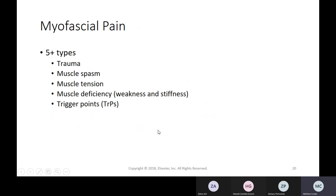When it comes to myofascial pain, there's a lot of different types, right? So I could have a trauma, right? I could get in a car accident, and I have some pain around my muscle. I have some pain around a certain part of my fascia. There could be trigger points. There could be weakness and stiffness or tension or spasms, things like that. But just recognize that sometimes we're going to have pain that's associated more with the fascial system than it is actually the muscles, or a little bit of both.